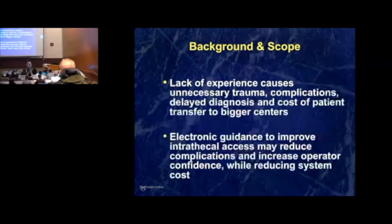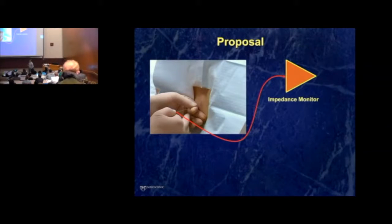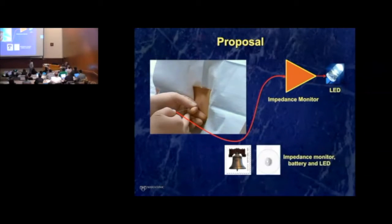So we are proposing a technology using electronic guidance to provide guidance at the bedside and in the outpatient clinics, which won't require any kind of imaging. The idea is to use changes in impedance as the needle advances in the tissue by means of a patch electrode. We need to complete a circuit by using a patch electrode somewhere in the neck, using the advantage of cerebrospinal fluid as a highly conducting medium in contrast to the soft tissues, which are poorly conducting.